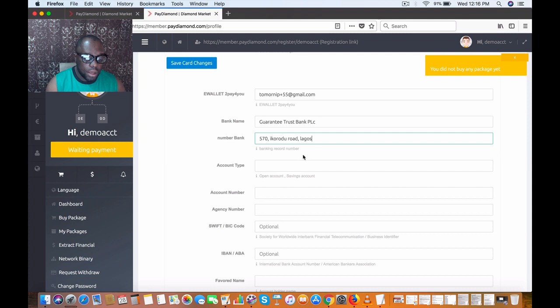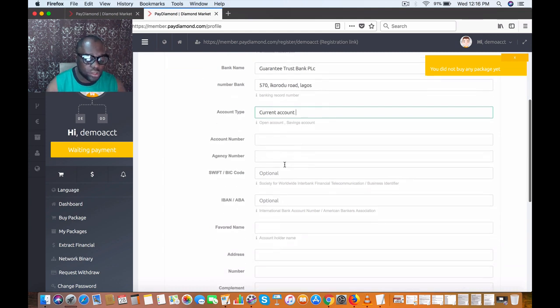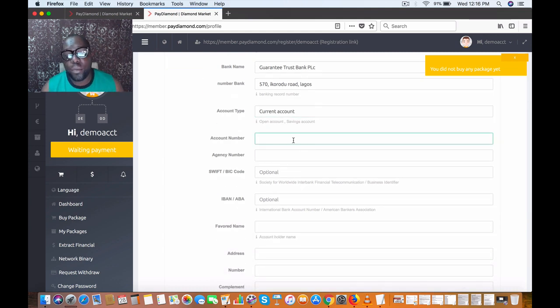Now, account type. What type of account do you have? Is it a savings account? Is it a current account? Is it a checking account? You can put whatever you want to put in there. You can put in current account. You want to know the type of account you're using. Then account number. What's the account number of your account? The actual account.